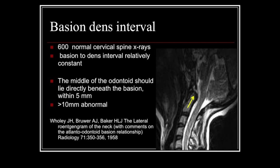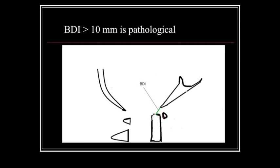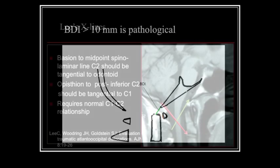Now, there are some other important measurements. Holy looked at 600 normal spine x-rays and said that the distance between the basion here and the odontoid should usually be about 5 millimeters. If that distance is more than 10 millimeters, then you've got instability. So that's that measurement there in green. It should be less than 10 millimeters.